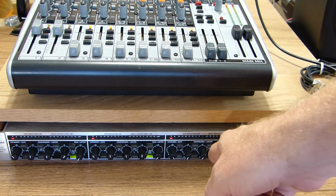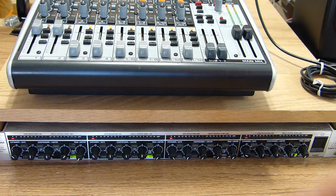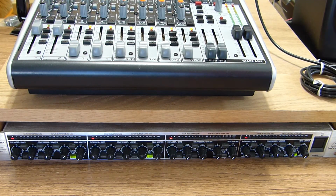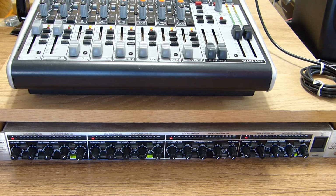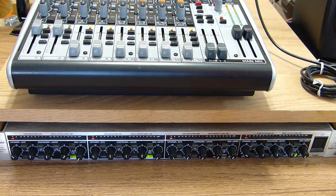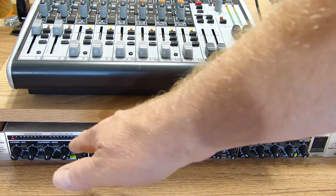Right now on mine, channel 3 is not really working too well. It works, but I'm getting some noise. Now, all these pots on here, you have to clean those occasionally. This is around $150 on Amazon. If I had it to do over again, I would not buy this unit. I would have gone with the DBX286. But because I was on a budget, this is what I ended up with.